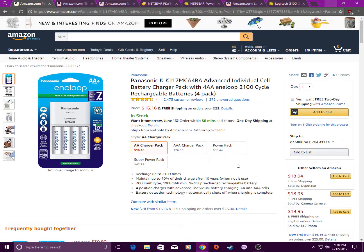In the past few years, Amazon has made some items exclusively for Prime members. Here is a typical item on Amazon, which is the Panasonic BQ-CC17. On the right, we have some options.